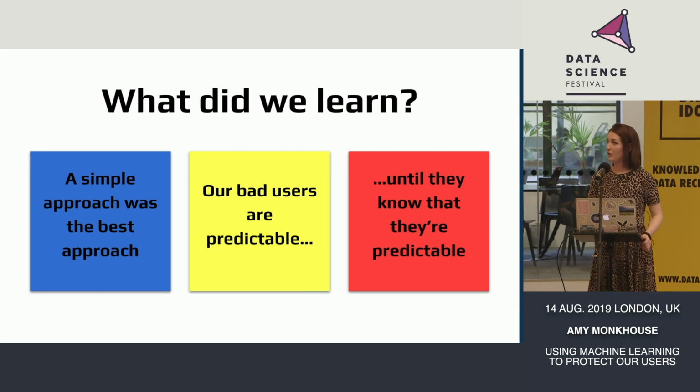So what else have we learned from this? For us, a simple approach was the best approach. We had task-specific pre-processing, which really helped with how the model worked once it had input, and allowed us to adapt to the new messages that phishers were sending. Our bad users are predictable until they learn that they're predictable. The messages are still getting detected as phishing when they change them. But they've started to learn that if they make an account and leave it for a week and come back, they won't get banned. They'll be reported, but not automatically banned.